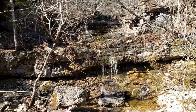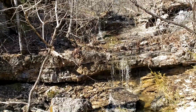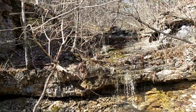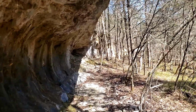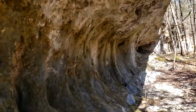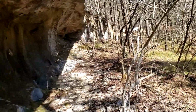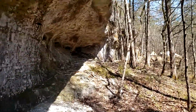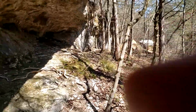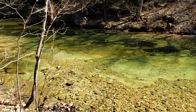Well, man, old Kathy's still in bushwhack mode, but look at this little golden nugget we ran into. Isn't that pretty? Two waterfalls. Okay, about halfway between that big overhang and the falls is another overhang. Not a big one, but it's in here. Pretty cool. Very beautiful back in here. Yeah, that water's clear.